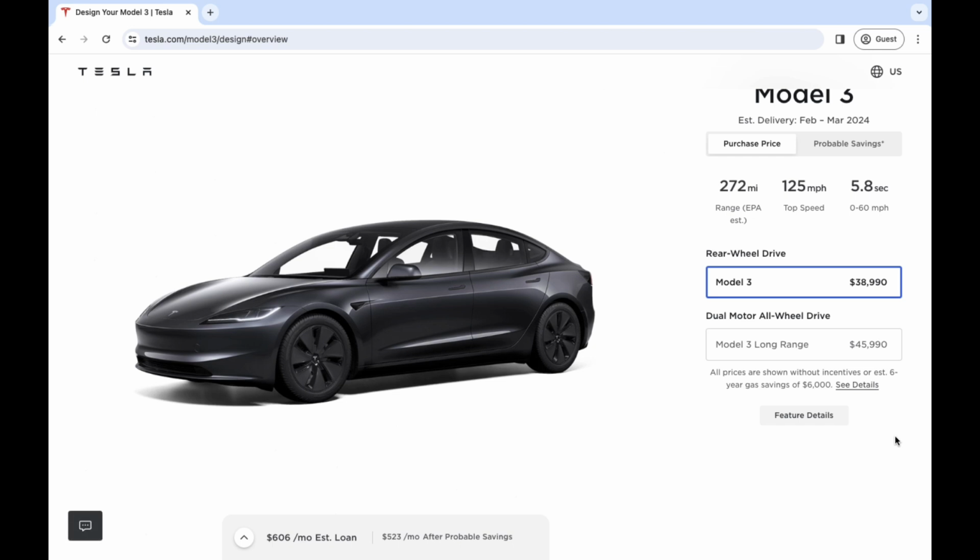So basically the one that's missing here is the Model 3 Performance. A lot of information's online saying that Tesla wants to make the Model 3 Performance a bit more special. I'm not sure if they're going to make it like a Model 3 Plaid or a Model 3 Performance, but a bit more interesting, a bit more different than the prior.